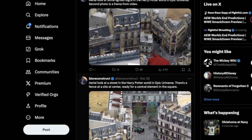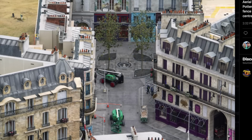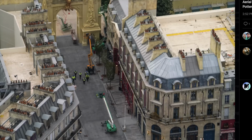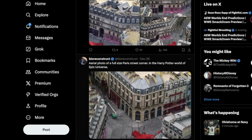But continuing on, here's a courtyard overview of the theming being added here. This is definitely in the overview video that they had, like the flyover video. You could see some things where they were showing some wand areas, like you were doing it there. So that looks good. Then the flip side of this is going down the street. There's the restaurant to the right here in this photo. And we covered all that in our previous video where we talk about all the food in Epic Universe.